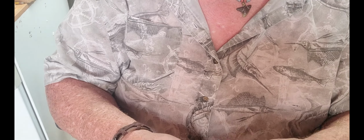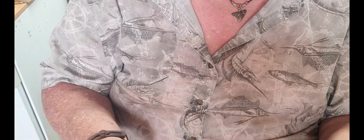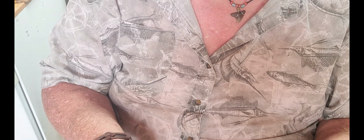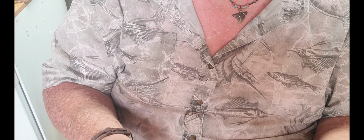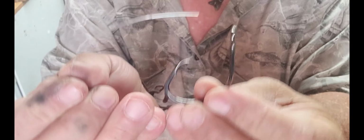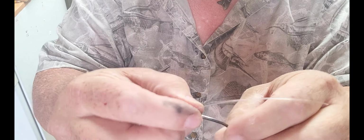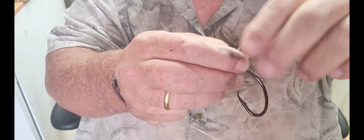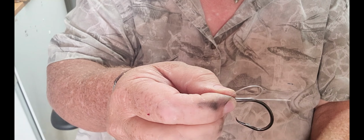Okay, so now I'm going to show you how I snell a hook. This is just the way I do it. There may be a different way to do it. I don't know. There may be a better way to do it. I don't know that either. This is the one I know, so it's the one I tie. What I do is I take the line, I go in from the point side of the hook through the eye, just like that. Okay, now I'm going to make a loop just like this. Okay, just like that, and I'm going to hold it.